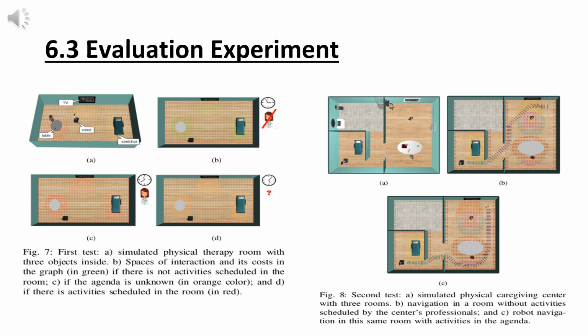The second test represents a more complex scenario composed of different rooms, objects, and people, and where the activity scheduling is also modified. The robot plans a social path from its current pose in another room.